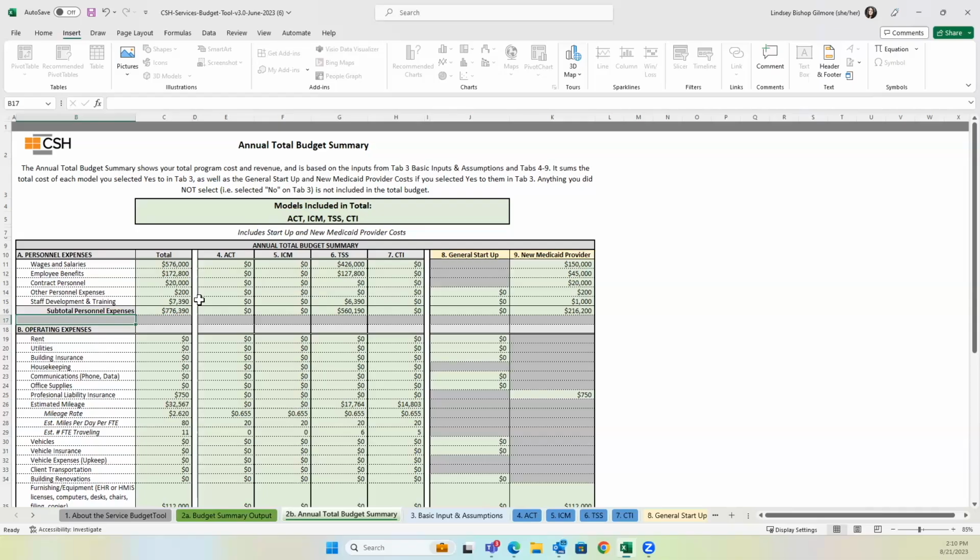And really, if you're an existing provider, build this out and then compare what does it look like to what you're operating with right now, and what does it look like to try to get more aligned with the budget that's generated from this. It's not to say that that's going to happen overnight, but what are some ways in which you could prioritize some of the pieces of work?